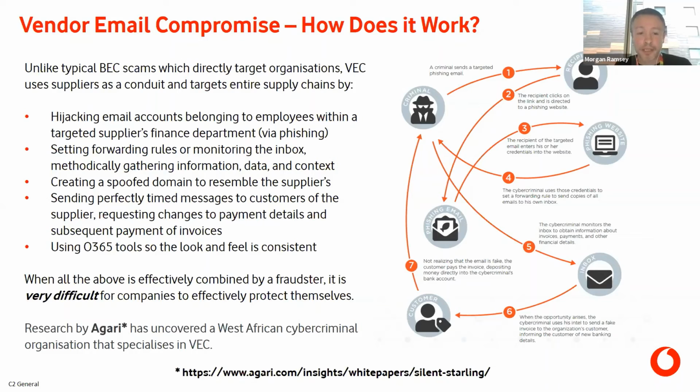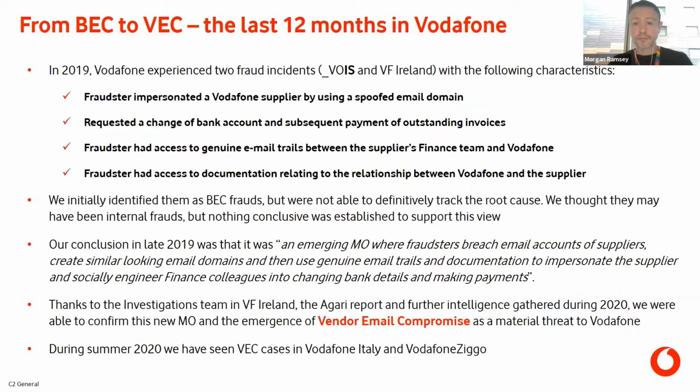Last point I would highlight on this slide is the company Agari. I have no association with them, but I would definitely commend them for some of the papers that they put out around BEC and VEC. I would very strongly recommend that you read the Silent Starling report, which I've linked at the bottom of this slide. It's freely available and is really incredibly insightful in terms of this type of fraud and its origins as well.